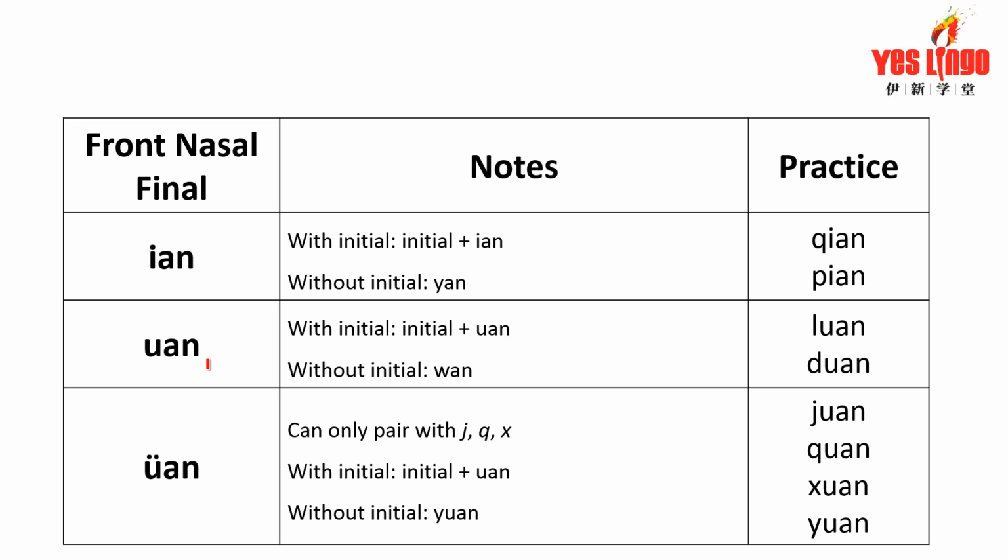The next nasal final is uan, uan. Again, with the spelling of this one, because it starts with a U, we're going to replace that with a W, W-A-N, when there is no initial preceding this final. However, when there is an initial, it's just initial plus U-A-N. Let's try practicing a couple of syllables. Luan, luan, duan, duan.